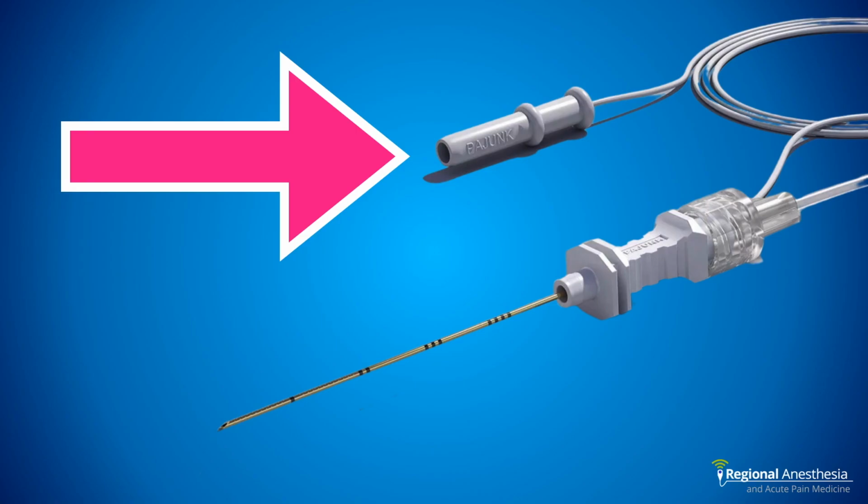So I have a friend, and I'm not going to name names, but she actually rips the wire off the needle, which I think is a super aggressive move and unnecessary. Like, how much does this little wire actually offend you that you have to remove it from the needle?